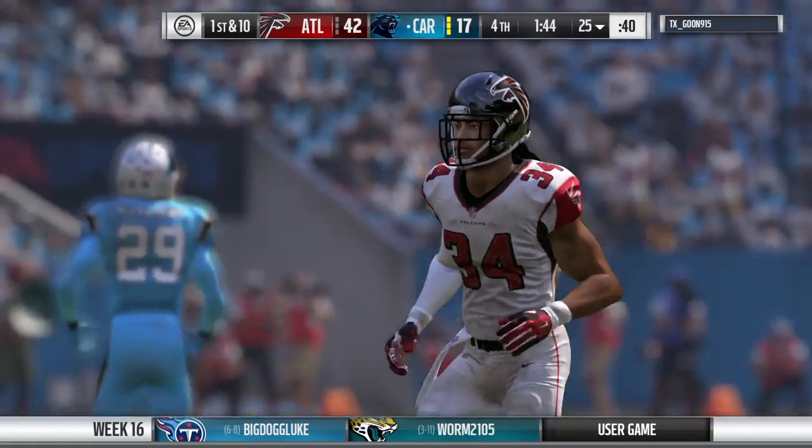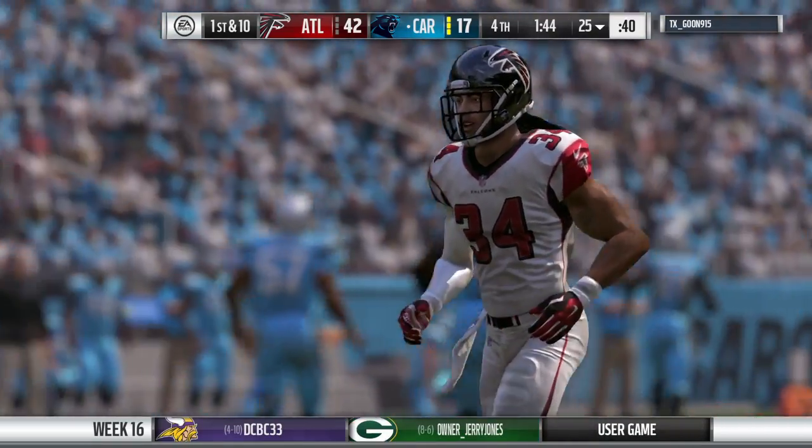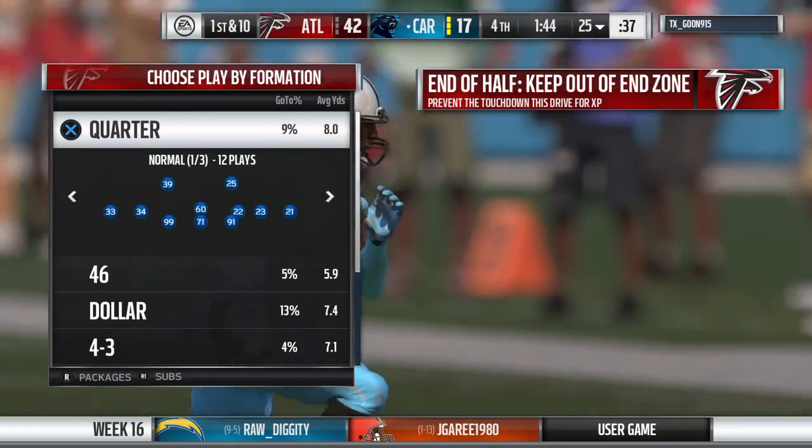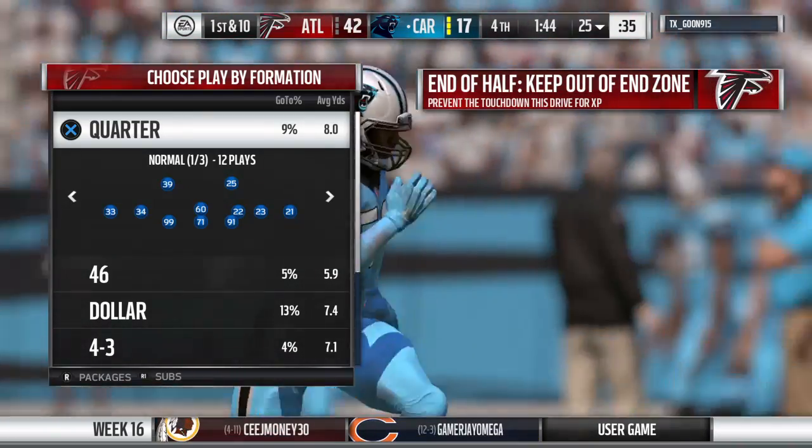Here are the Panthers now as their offense comes back out onto the field. They're down big here late. I don't know. You just want one last drive here for pride? Some people like to do that.